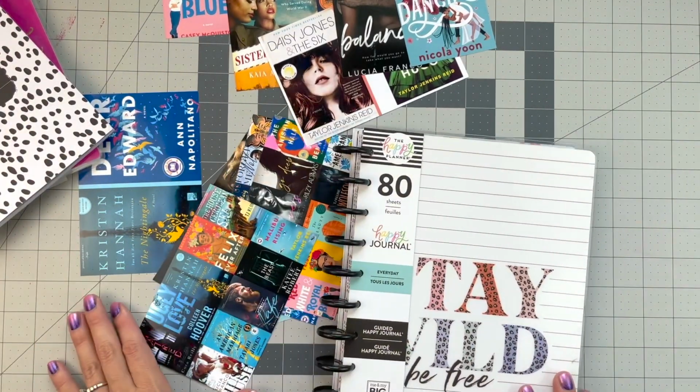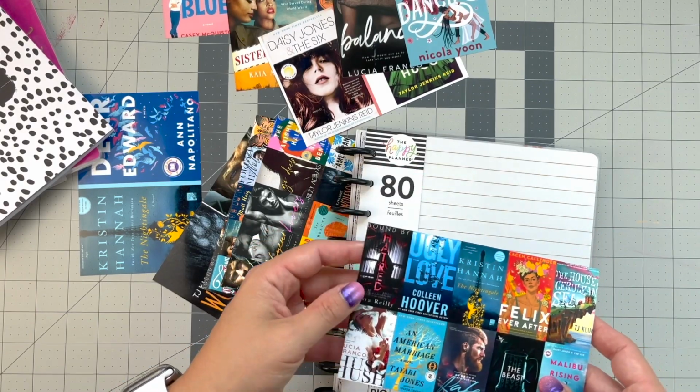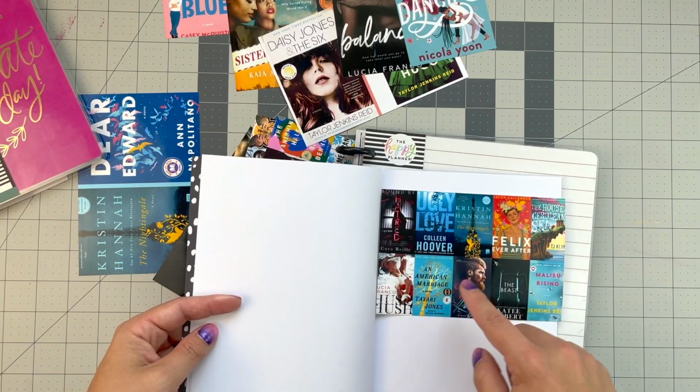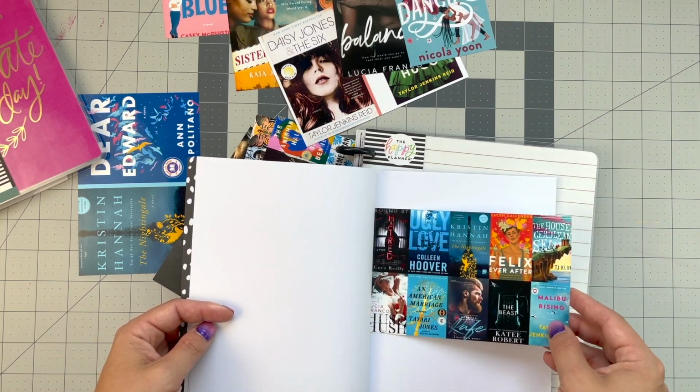And then I printed off all the books I've read in these small little ones. So these have 10 per sheet, because I want to make one of those overall bookshelves where I can have just the covers in a line. So that'll be like the running page.